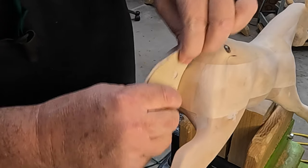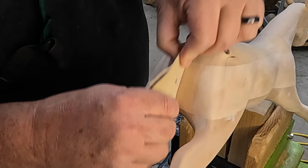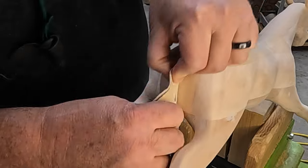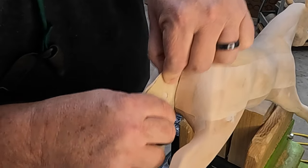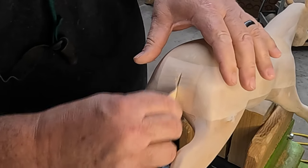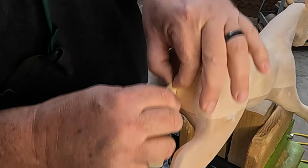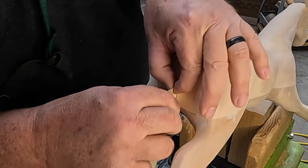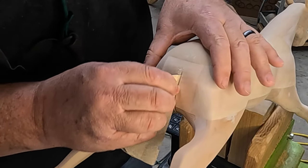Take a little bit of sandpaper and just see if we can ease those edges over a little bit. And that's really all there is to it. Now when I'm doing this with a small, medium horse, it's a lot easier. Again, you can get down in, you can set your saw and go quite a bit deeper, and you can really define this area back here.